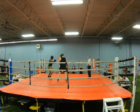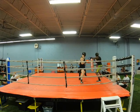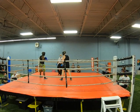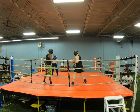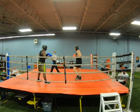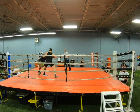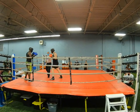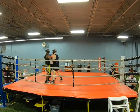Dylan looks a little flustered with his movement. Dylan just landing those shots. Both athletes trying to find that opening. I'd like to see both of them put that jab out there a little bit more just to get that distance, keep their opponent true to their distance. And that is the end of round 1.